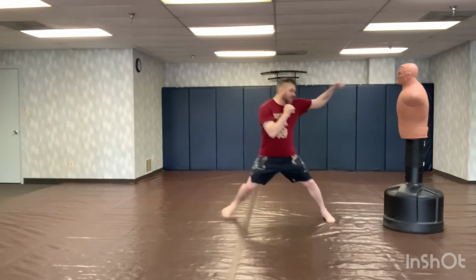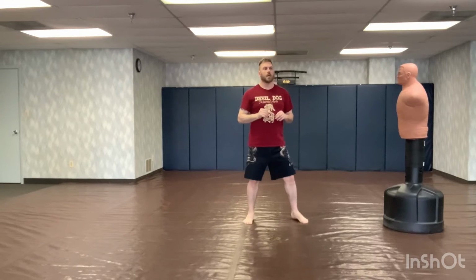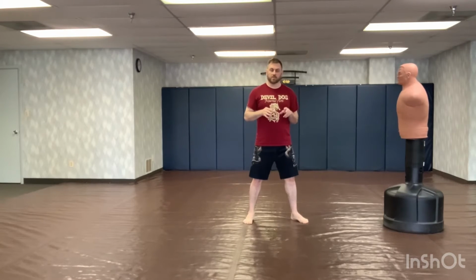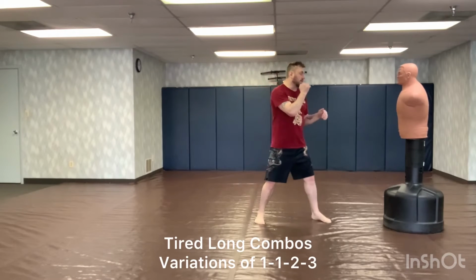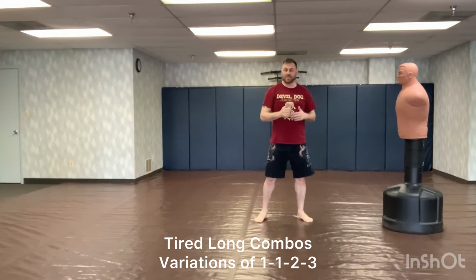So from here, the next thing I want to mention is when he gets tired, he changes tactics a little bit. He stops being as bouncy on the outside, throwing a jab and getting out, right? He starts setting up his takedown. He starts to slow down his footwork and throw long combinations instead. This is where you see things like a 1-1-2-3, like pop, pop, pop, pop, right? You'll start seeing a lot of that stuff out of him.